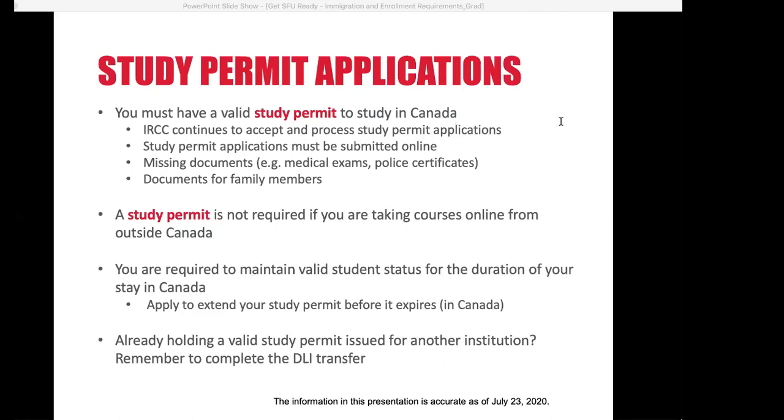When applying for a study permit outside Canada, a visa or ETA will be issued to you automatically upon approval of your study permit application if you require one. You will also be issued a study permit approval letter known as the letter of introduction, which you'll need to carry with you when you travel to the Canadian port of entry, and that's where the permit itself will be issued. So your study permit is a status document.